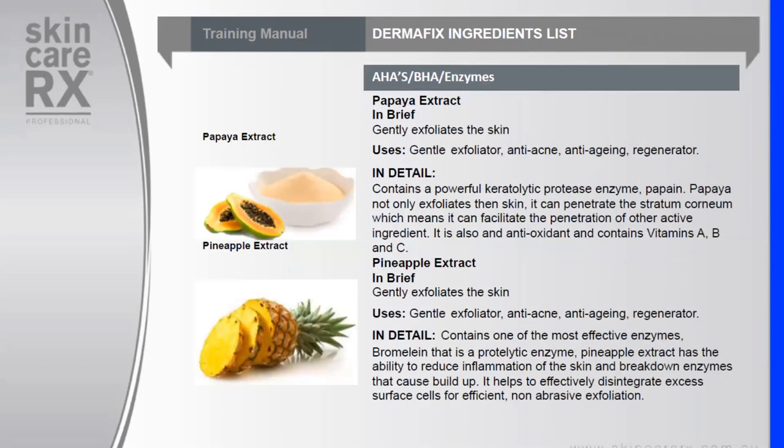Next, we have our papaya extract, and at the bottom there, our pineapple extract. So papaya extract, again, is really gentle. It gently exfoliates the skin. It's anti-acne, it's anti-aging, and it's a regenerator. It contains a powerful enzyme within it.